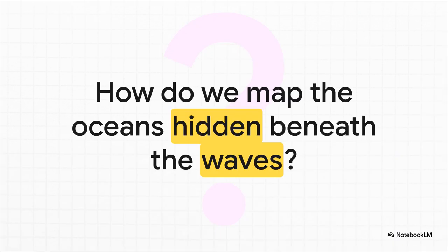So here's the big question, right? How do you possibly map the 90% of our oceans that are just hidden? How do you turn this endless, churning sea of information into one single, trustworthy map? And this isn't just some academic thought experiment. The answer to this affects the safety of the ships carrying goods around the world, our ability to forecast tsunamis, and how we prepare for rising sea levels.